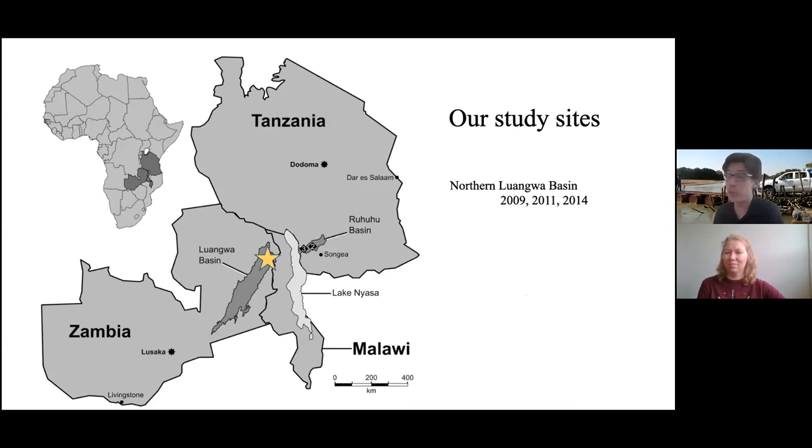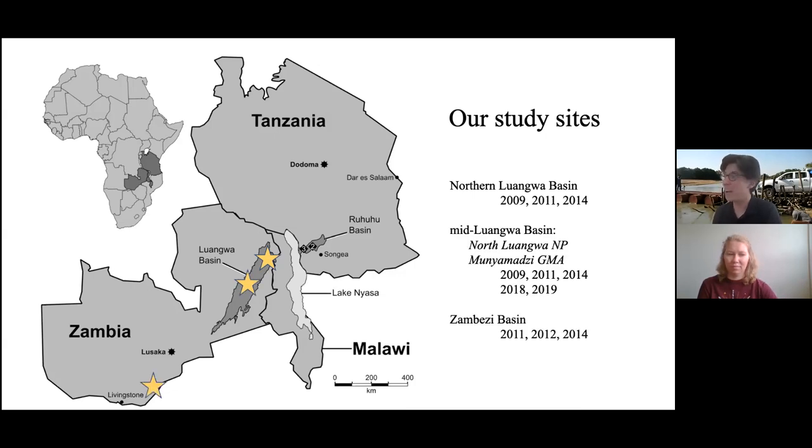I didn't say this, but we've gone a lot of times. I've been there a lot of times. So I've been there and we go there, and I'm mostly talking about Zambia today. So these are all the Zambian stars. So the mid-Luangwa Basin, the one star in the middle there, in 2018 and 2019, I got a grant from the National Geographic Foundation, and we got to go do a bunch of work there and answer a bunch of questions I'm going to tell you guys about.